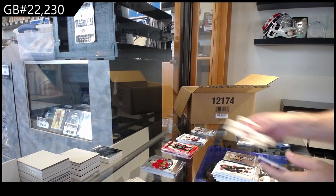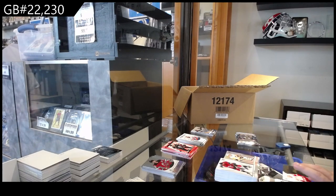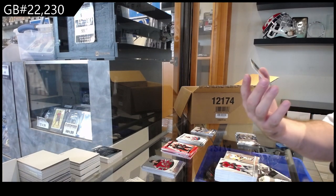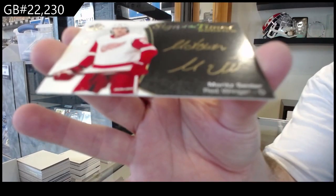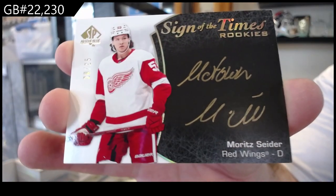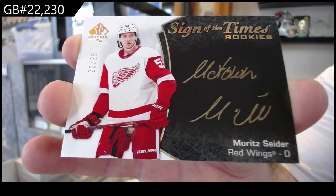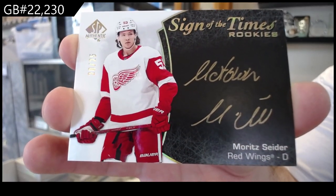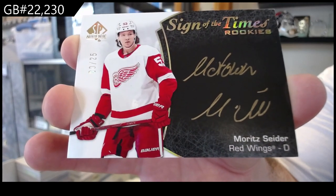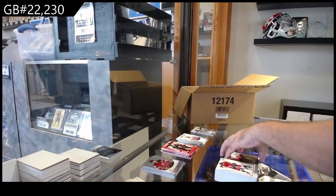Sick. Boom. Boom. Sign of the Times inscribed, Seider for the Red Wings. I believe that's a Rookie Year Update one. Yeah, it's a Sign of the Times rookie. Detroit City. That's a sick one. For Detroit, congrats.